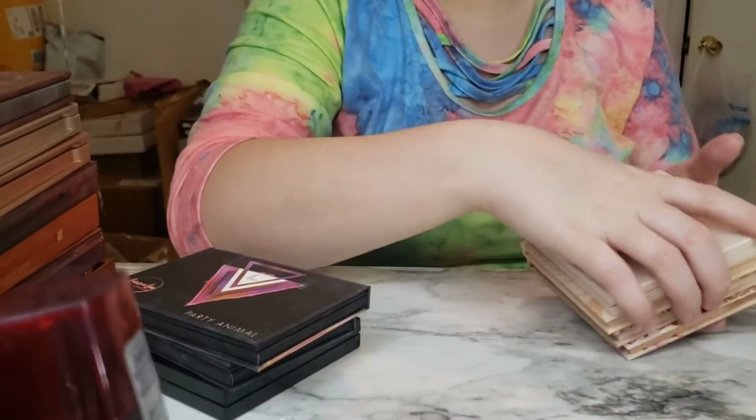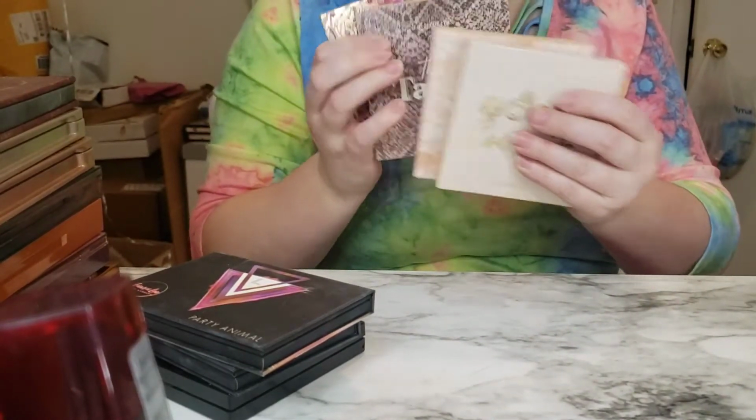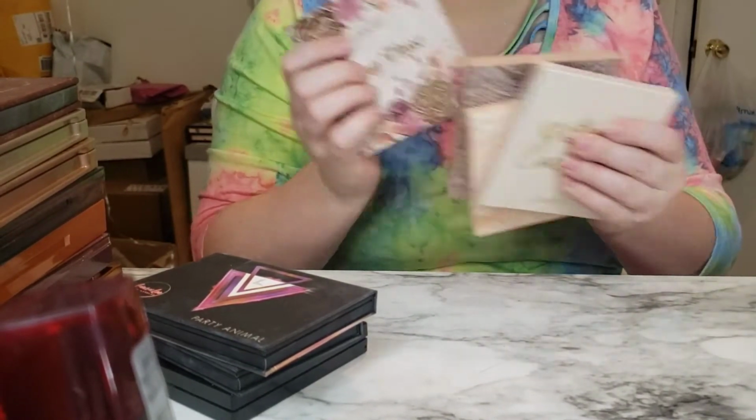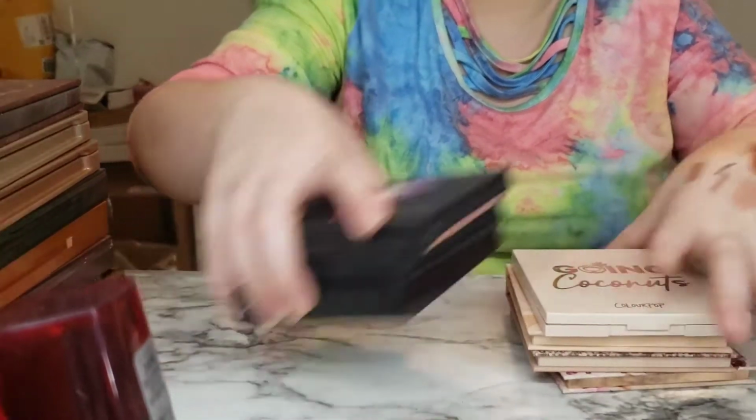I love neutrals if you can't tell, and you can't have too many. You can have neutral tone, warm tone, you can have cool tone, and you can have pink tones. Yes, you can. Don't let nobody tell you otherwise.